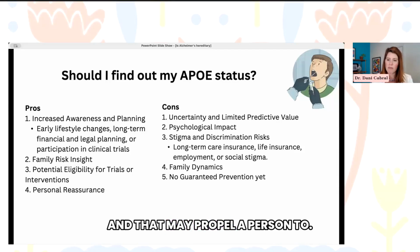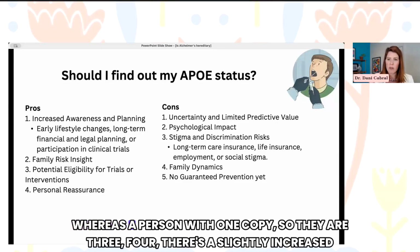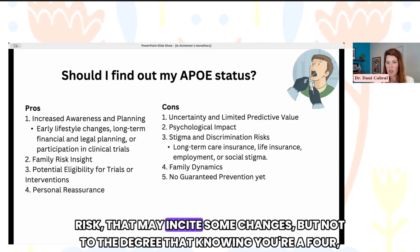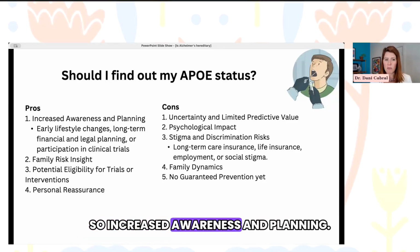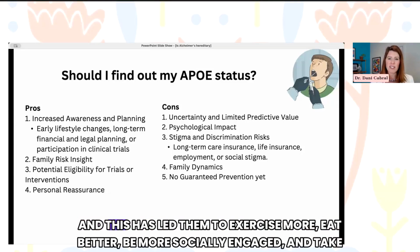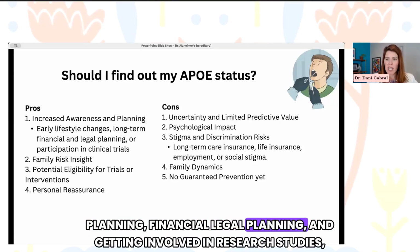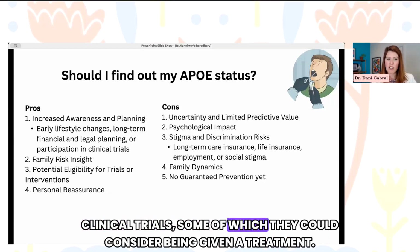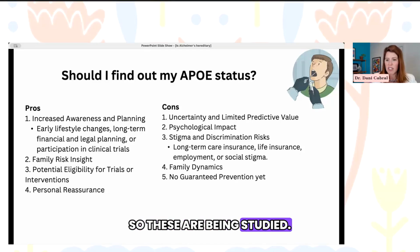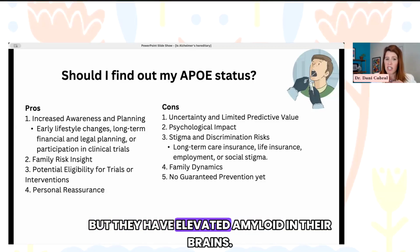And that may propel a person to act in a variety of ways to decrease their future risk of developing symptoms. Whereas a person with one copy, so a 3/4, has a slightly increased risk, but that may incite some changes, but not to the degree that knowing you're a 4/4 is. So increased awareness and planning. I've had individuals who go through our research programs for Alzheimer's prevention who find out they're 4/4, and this has led them to exercise more, eat better, be more socially engaged, and take all sorts of positive health actions in their lives, and thinking about long-term financial and legal planning, and getting involved in research studies, clinical trials, some of which they could consider being given a treatment. These anti-amyloid monoclonal antibodies are being studied in people who are cognitively unimpaired, but they have elevated amyloid in their brains.